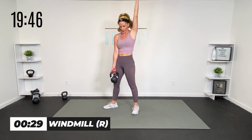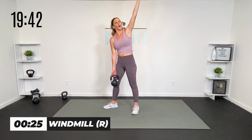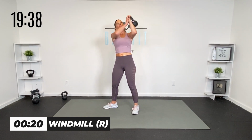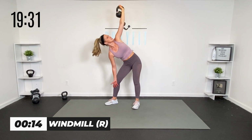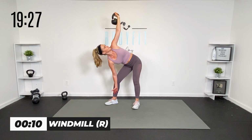Bring it up. Take it down. So you can be low, again, or you can be high. It's a lot of shoulder mobility. So if you have any shoulder issues, you may want to keep it low. You're still gonna feel those obliques. So we get mobility and flexibility. We get that nice good stretch, but then our side abs are working really hard, right?